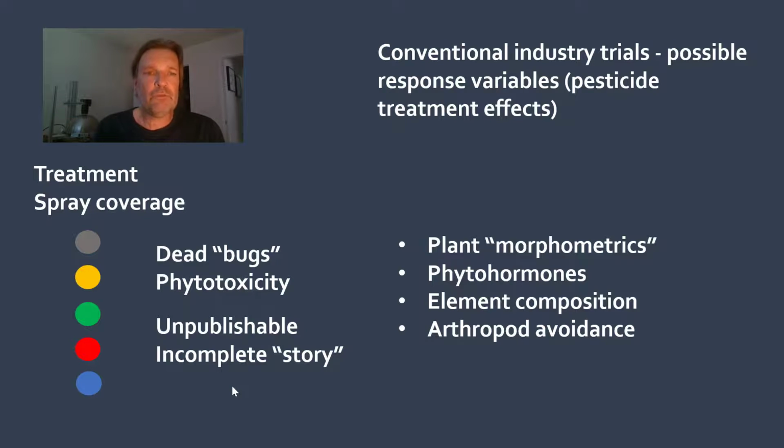And then we can, of course, if we are focusing on spray coverage, do some interesting studies where we actually look at avoidance, whether the pests are able to sense and then avoid. So this is particularly if spray coverage is not complete. So that then becomes a very interesting behavioral study.